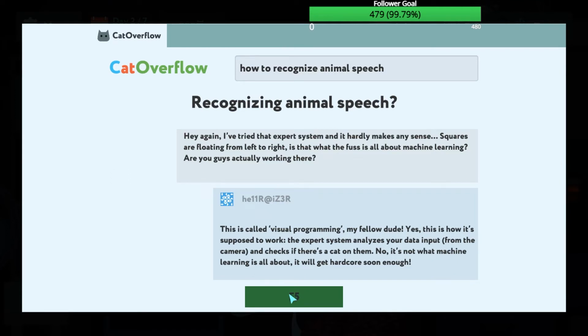And he says, this is called visual programming, my fellow dude. Yes, this is how it's supposed to work. The expert system analyzes your data from the camera and checks if there's a cat on them. No, it's not what the machine learning is all about. It will get hardcore soon enough.